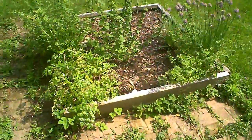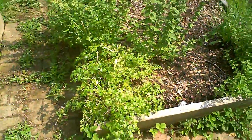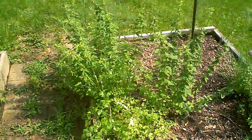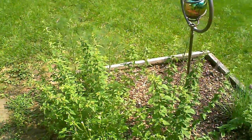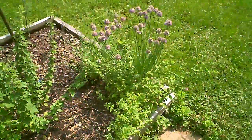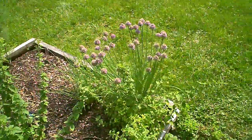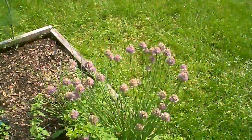Move over here to the herb bed. I cut back all that parsley, got it knocked down a little bit, but obviously the catnip and the mint has taken over. And we've got beautiful blooms over here on the chives.